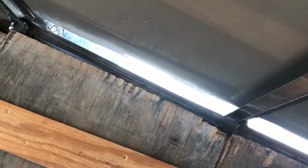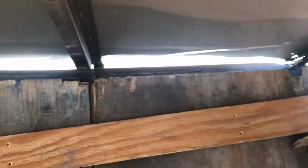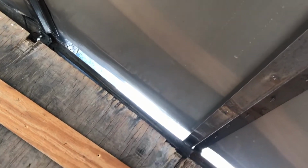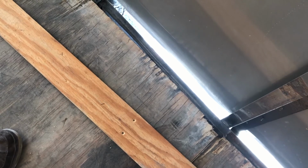I just wanted to show you something. That should be attached. Somewhat like that, but it's not. So guess we're going to be busting out the welder a little later too. So get a little of my awesome welding.